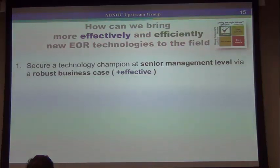It must be at the senior management level. If you don't have it, check, do it with another asset. Okay? But even the first pilot, you don't want to risk having, again, that kind of bad pilot result.